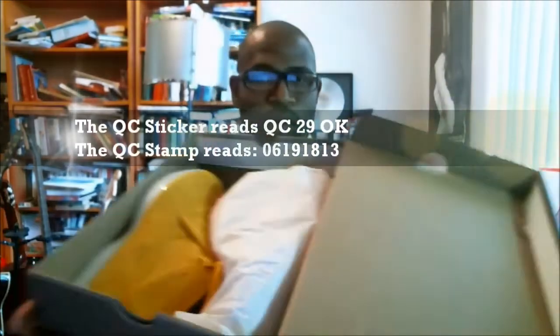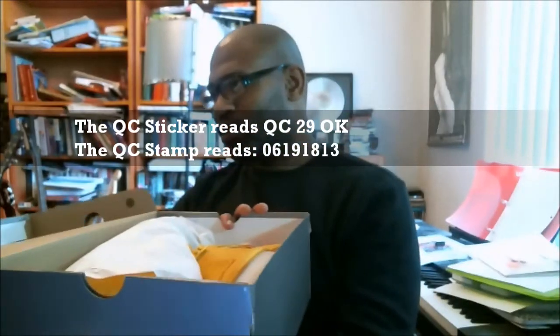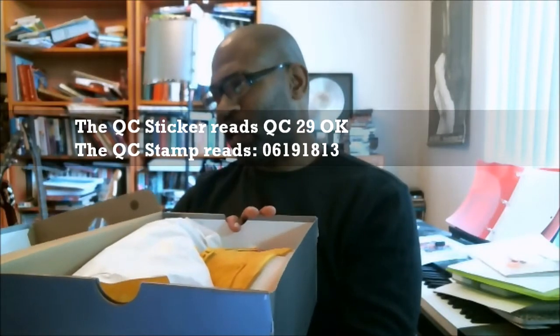So we open it up, and the first thing we want to do is see if we have our QC sticker, which we do, and it reads QC29 OK. And we have our QC stamp, and it reads 06, 19, 18, 13. I'm reading it upside down.